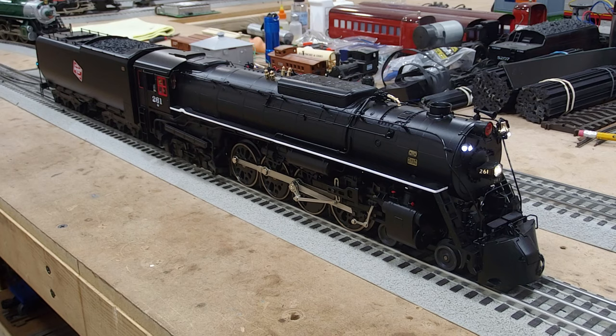I'm pretty sure Lionel used the same whistle on, I think, the Southern Crescent PS4 Pacific probably like 10 years ago. But yeah, this engine, that whistle sounds amazing. So now to toggle between the different whistles and the horns, you press the aux 1 key.